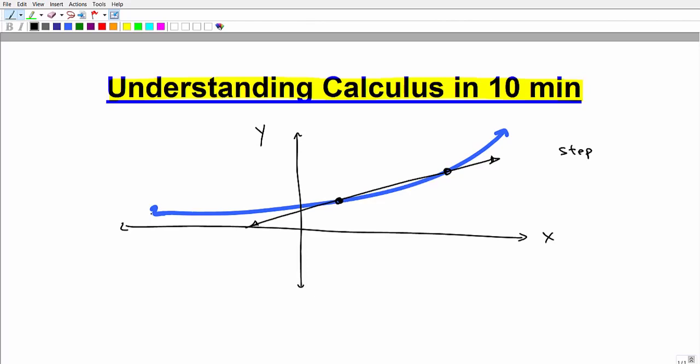Just imagine this can be anything you want it to be. It could be population growth over time. This could be a stock that's going up in time. This can be maybe the rate of cancer in a particular city that's going up in time. So when we have what we call rates of change, and things are constantly growing or fluctuating, we want to be able to estimate the steepness between time periods or between blocks of the curve, because this gives us an indication of where things are going.